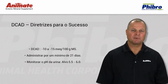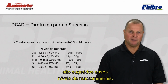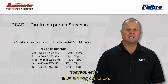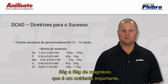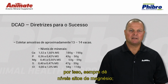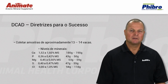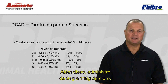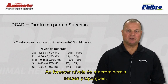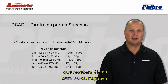With regards to the dietary formulation of the diet, these macromineral levels are suggested. Feed upwards of 180 to 190 grams of calcium, 53 to 59 grams of magnesium. This is a key nutrient, so always feed elevated levels of magnesium. And 47 to 55 grams of sulfur. In addition, feed 94 to 118 grams of chloride. By feeding macromineral levels within these ranges, you will optimize the performance of cows fed negative DCAD diets.